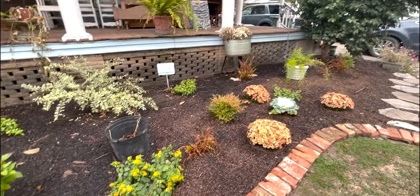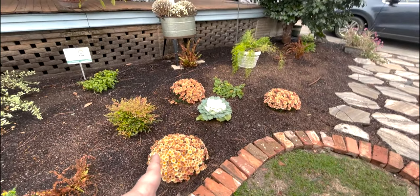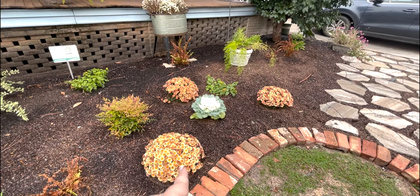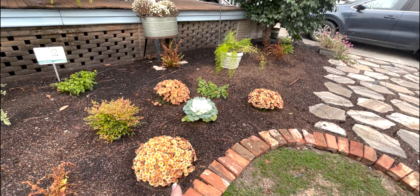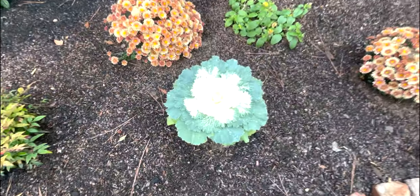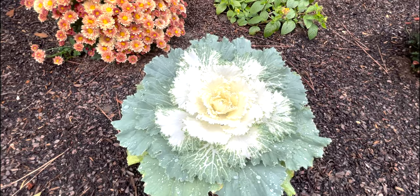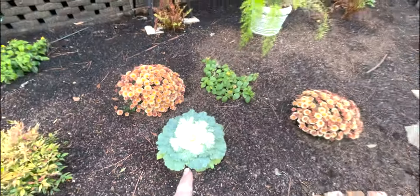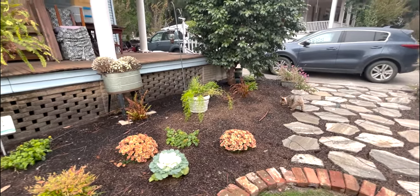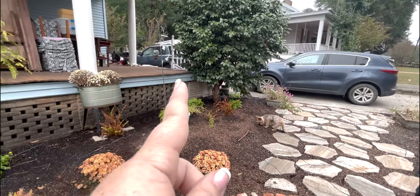Fern. Now she does have some nandina over here, and then some really pretty mums on this side. I mean, the mums over there are pretty, but these ones are an interesting color. And then this cabbage, of all her cabbages, is like the prettiest. I got all purple cabbages. She got this white one, and it turned out pretty. And then more sun hostas, foxtail fern, another camellia.